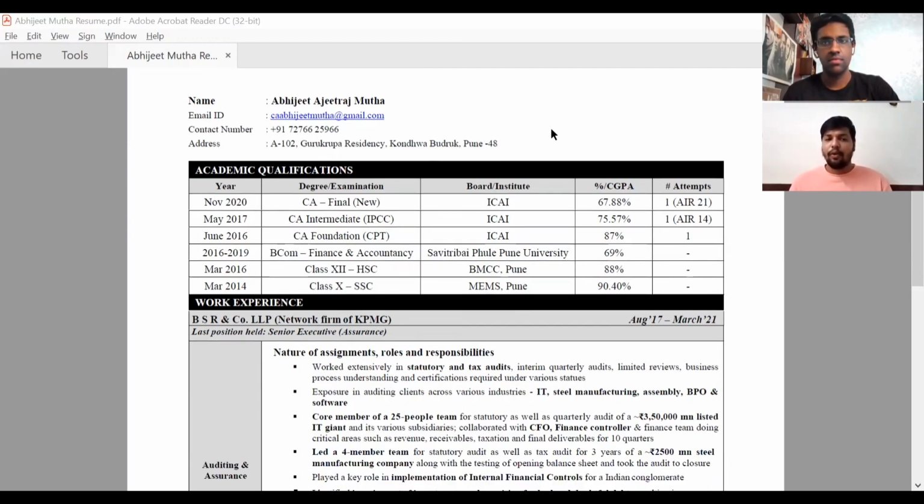Second comes, so there has been a lot of debate about which should come first, second, and third. I think the most important thing the recruiters are looking at is your qualification. This kind of table is really helpful for them: if you see it at a glance, you can understand everything. If I spend 5 seconds, I can understand everything.